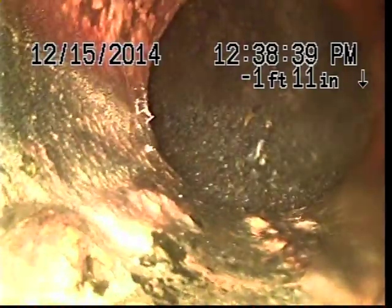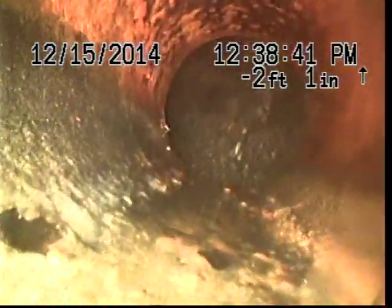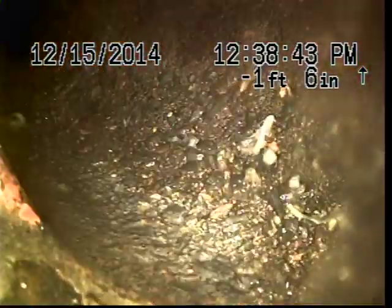Okay, we should be getting close to where that 45-degree turn is, where the cast iron transition. Here it is. So as I pop my camera in here and start to work my way around this first joint, you can see I come across this joint that's got a pivot in it, and it's just offset. And this is going to get worse over time for sure, and also toilet paper and stuff can get caught up at this offset joint. So I'm going to locate this and recommend a spot repair.